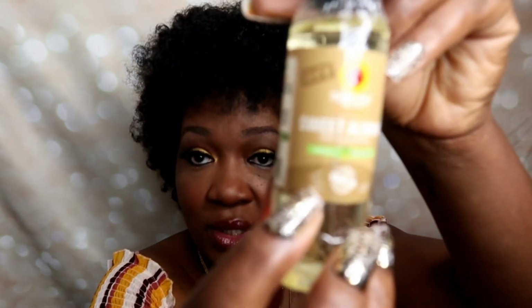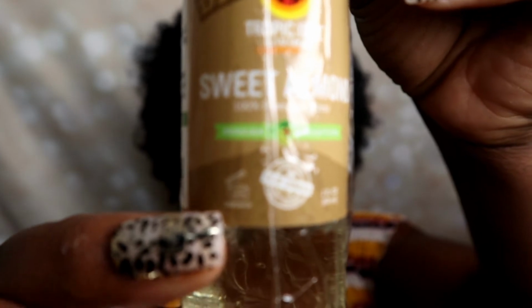I thought these are only 2 fluid ounces, which is great for travel, as I'm about to travel. Definitely will be taking these along with me. This is the Sweet Almond 100% Pure Pressed, DIY Tropical Isle Living. It has a little cap on it. You can always check your products just to be sure. It has a little cap with a 24, so you got 2 years from the time you open this.